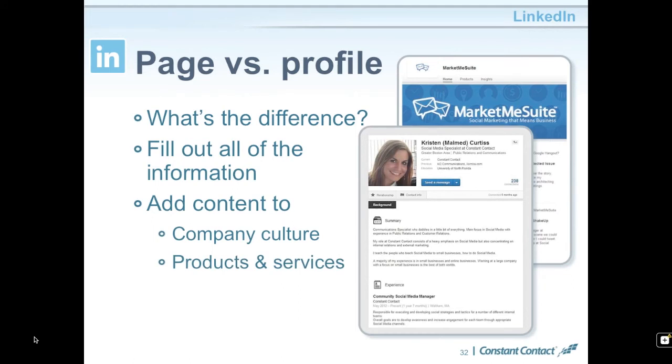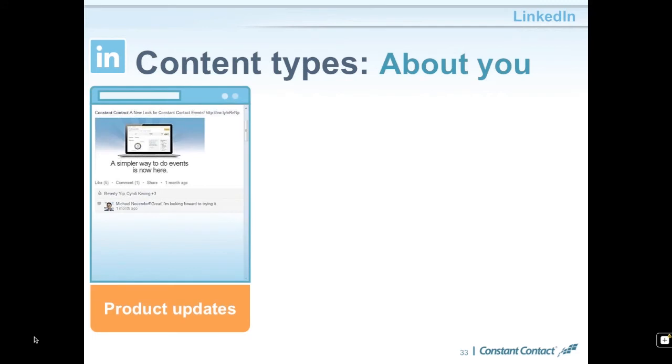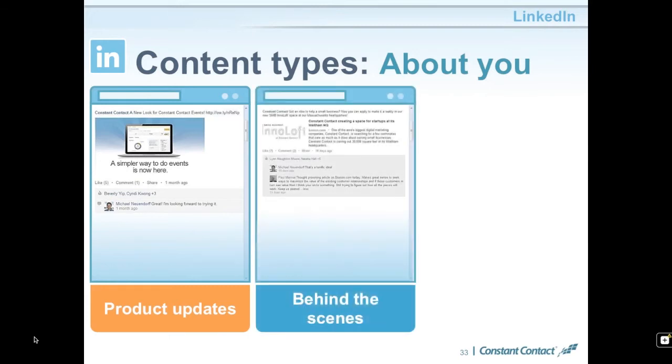So, add everything that you can. I encourage you to fill out all the different places. Recommendations, a great place to get some recommendations. I send people to LinkedIn if they're looking for recommendations, all that stuff. So, different content things, product updates, it might be a place where you can toot your horn a little bit more. Behind the scenes, people always like behind the scenes.